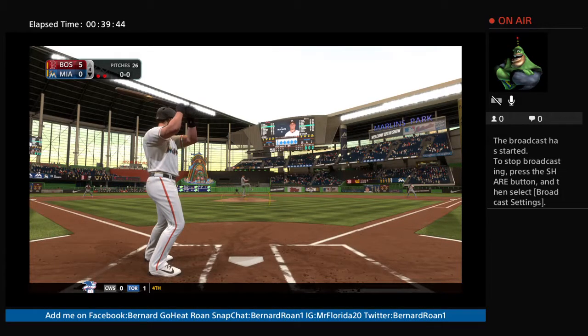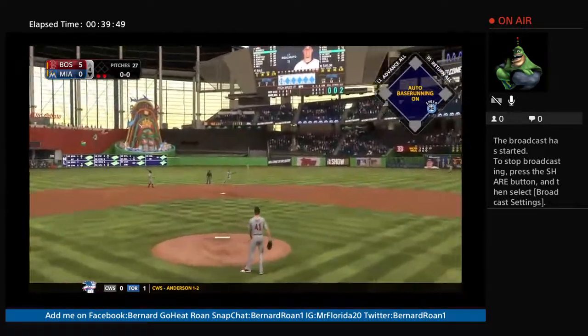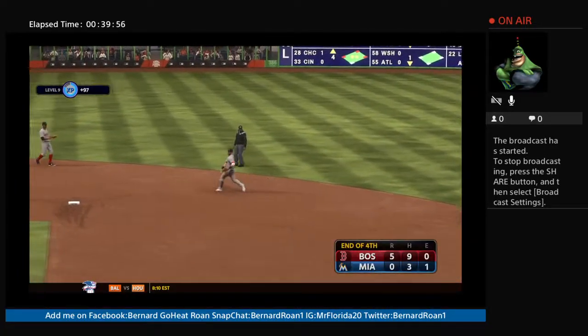Into the box, JT Realmuto. And he puts it on the ground to second. There is Pedroia. Throw on to first gets him, and the side is retired. Miami down in order. Need to get it going soon.